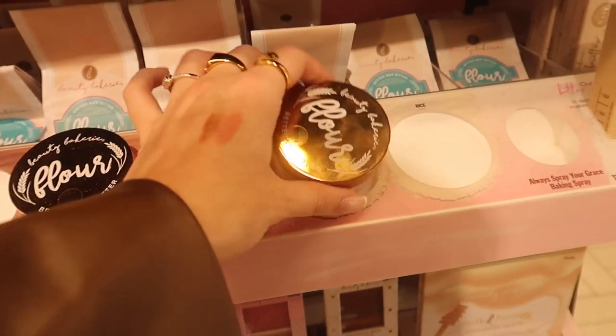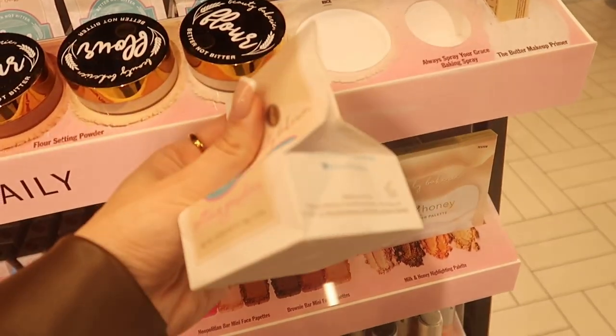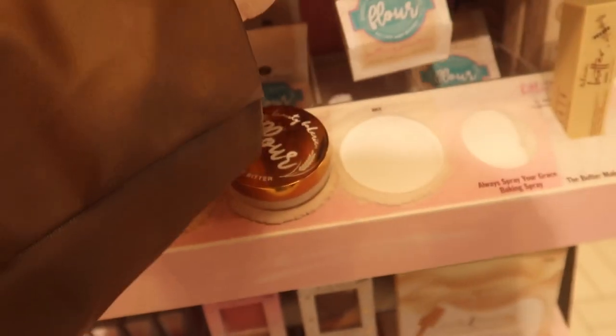If I could recommend a powder to anyone, it would definitely be this one from Beauty Baker. I used to use it all the time. The only reason I'm not gonna buy one is because I've got like 3 at home and I just feel like it'll be a waste of money, but honestly this is so good and it's like £22.50.